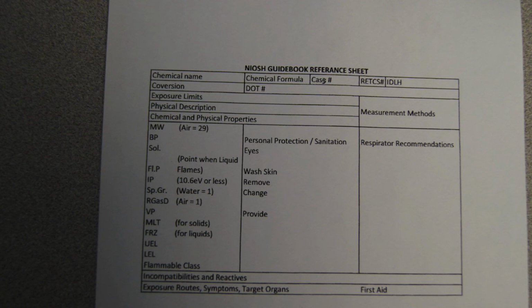Boiling point. We all know what boiling point is. It's the point at which it boils. Solubility. It's going to tell you a percentage. It's going to tell you miscible, or it's going to tell you soluble, or it's going to tell you varies. So percentage means this amount will mix with water. Miscible is mixable, means soluble, and soluble means soluble. Or it'll say insoluble.